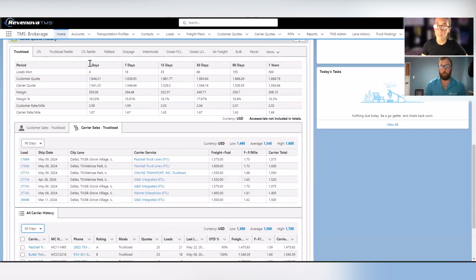However, as we know in the spot market, even something back to like 90 days isn't as relevant. You can set this from the 5-year point back to 1 year. It is going to make the component go faster because we're only pulling in that 1 year of load and quote data rather than the 5. So I want to show you how to do that.